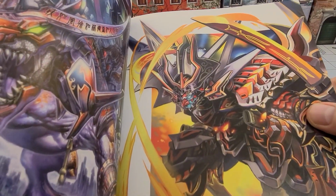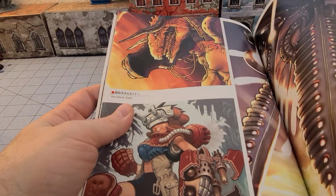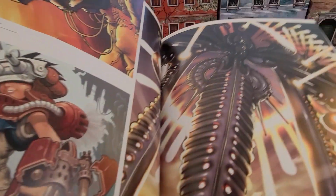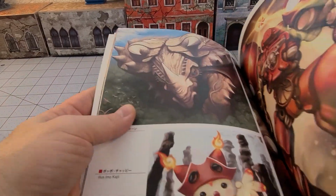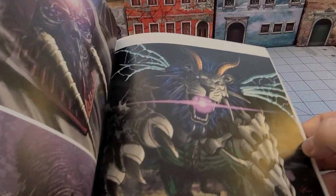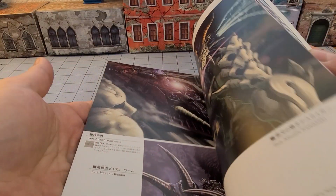It would drive me nuts with games like Yu-Gi-Oh! Where all the spells are super powered. And here's some really old ones. That's like from the very first set. Some of that we saw in the US. The Deathlighter.